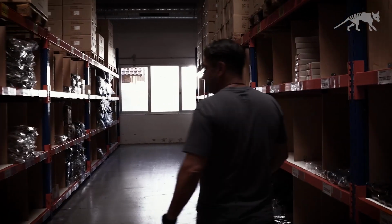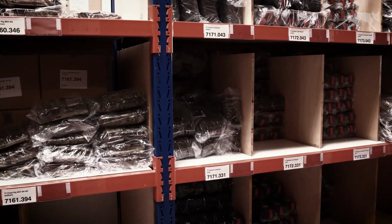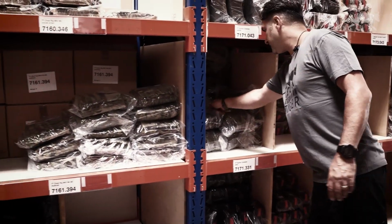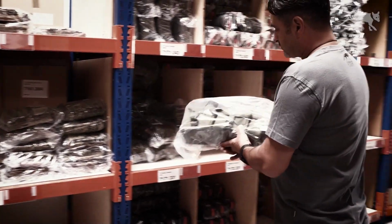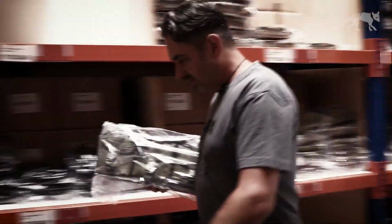So, what do we want to have for the Wolf? I would say we equip it definitely with our TacVec container. There it is. We place it either in front of the seat or next to the seat. We'll look at that when we're with Mechanic Tom.